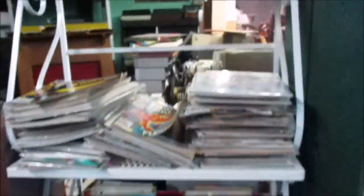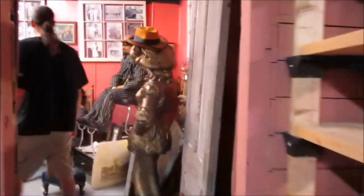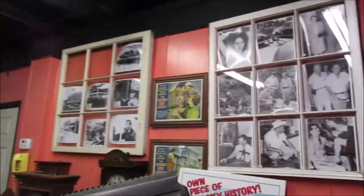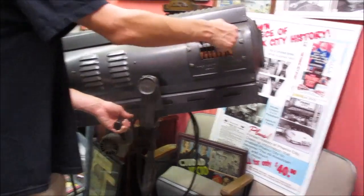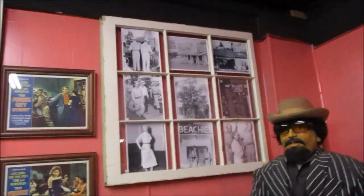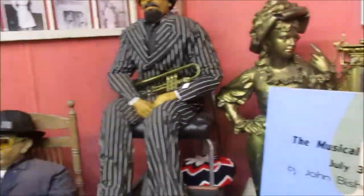Got a whole room here full of records that you can look through. Some comic books. What did we find back here? There's a lot of pictures. It's an old movie light. Oh wow. Actually, to project the different colors, all right here. It's a big light. There's a lot of really cool old pictures. And this creepy dude and his friend are staring at me.